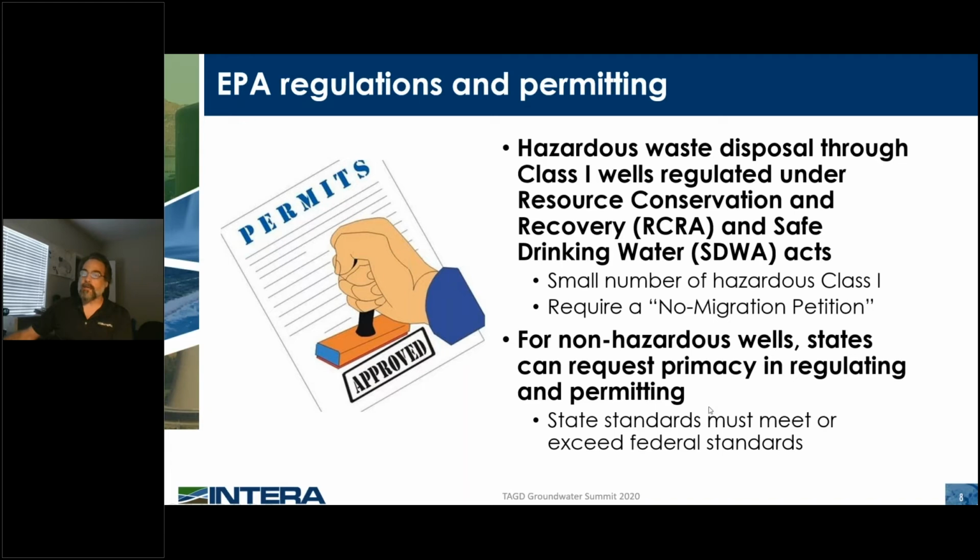So for things like how far the contaminant can travel, how much pressure buildup you can accept, and how things need to be constructed, the state standards have to be equivalent to or in excess of what the federal standards say.